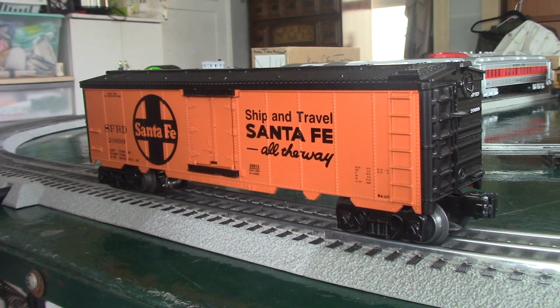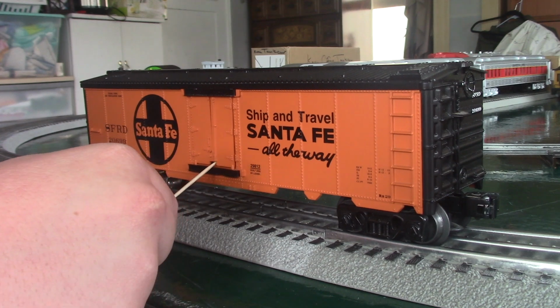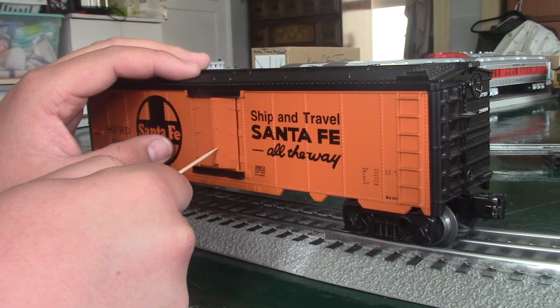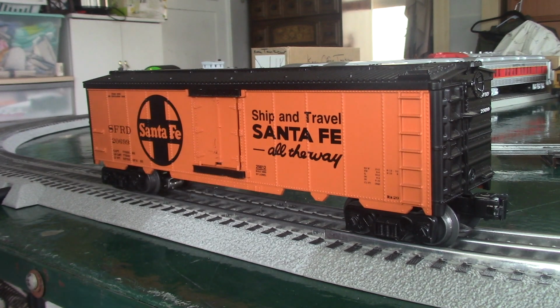I flipped around to the other side. It's the same feature, but I will show you guys the doors. The doors do open. Not that much. There is a piece of tape that's securing the doors, so the doors do open, but the tape is holding the door on the inside.